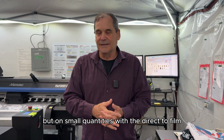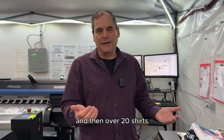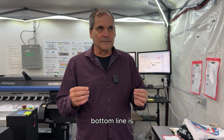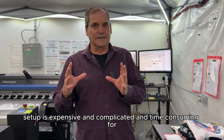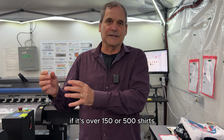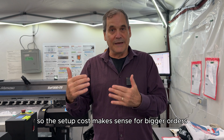But on small quantities, with direct-to-garment, you have a much lower setup, maybe like $35 one-time setup, and then over 20 shirts, it's a lot cheaper and makes more sense. Bottom line is, setup is expensive and complicated and time-consuming in screen printing, and if that expense is divided over a small number of t-shirts, like 12 or 18 or 30, it's really expensive. But the same setup with screen printing, if it's over 150 or 500 shirts, it makes sense because the screen printing process is much less, so the setup cost makes sense for bigger orders.